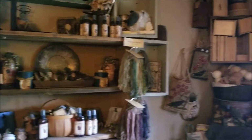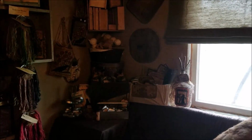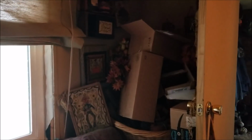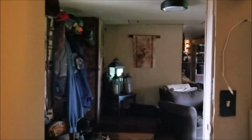Let me see if I can spin around without making you dizzy. Oh, just some extra supplies and boxes and wonderful things. Sorry about the dark. Wow, that got dark fast. Come on, camera. Oh, my boxes are covering all my Halloween supplies. Isn't that nice? Okay, I'm showing you the messy side, too. Let's get to the good stuff, shall we?